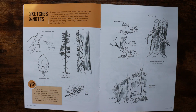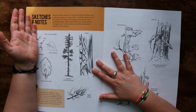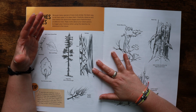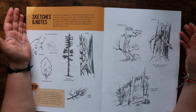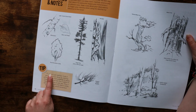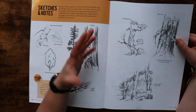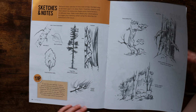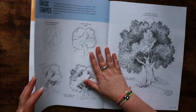Okay, so the first point regarding actual trees, and this is so valid, because many species of tree look similar, the best way to tell them apart is to draw them. Carefully observe and then sketch the distinctive shapes and characteristics of different trees, making notes of your observations to trigger your memory when using for sketches or reference in the future. And there's a little bit here about creating a personal reference library. I would call that a project book, just of trees, and you would take the time to study a particular type of tree and maybe draw from 2 or 3 angles and then build them up in a book. That's a fun exercise. It's a great learning exercise, but also then you've built your own reference book as well.